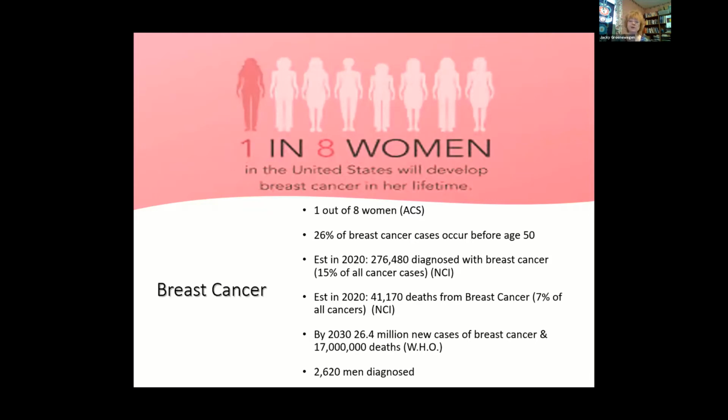And by 2030, 26.4 million new cases of breast cancer and 17 million deaths. There also will be 2,620 men diagnosed. That rate with breast cancer usually is 1% of the overall breast cancer cases.